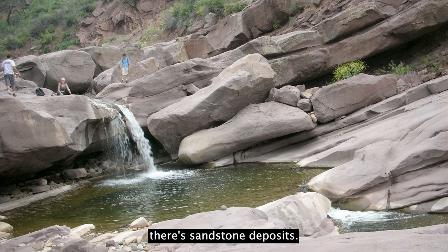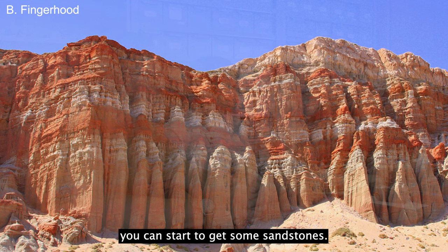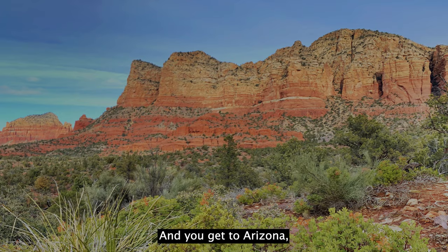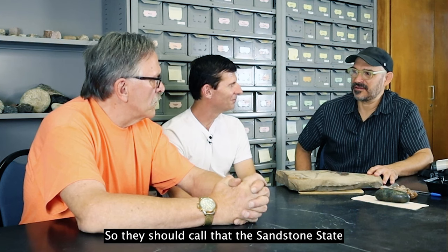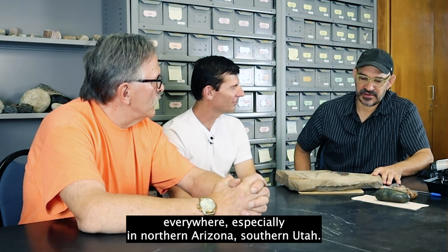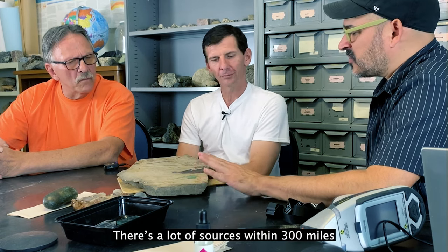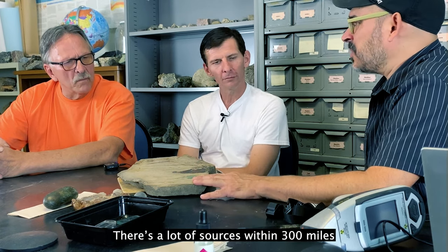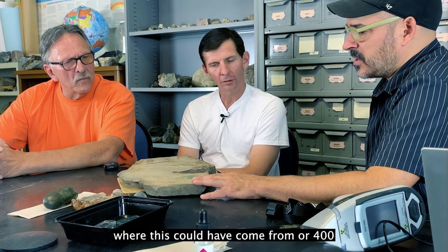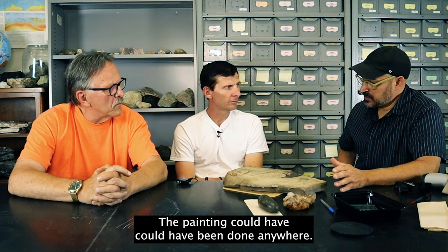Up towards Ojai, there's sandstone deposits. When you go out into the desert, the Mojave, we can start to get some sandstones. And when we get to Arizona, of course, that's just sandstones. They should call it the sandstone state instead of the Grand Canyon state, because there's sandstones everywhere, especially in northern Arizona and southern Utah. So it's not clear. There's a lot of sources within 300 miles where this could have come from, or 400 if we're talking about Arizona. So the painting could have been done anywhere.